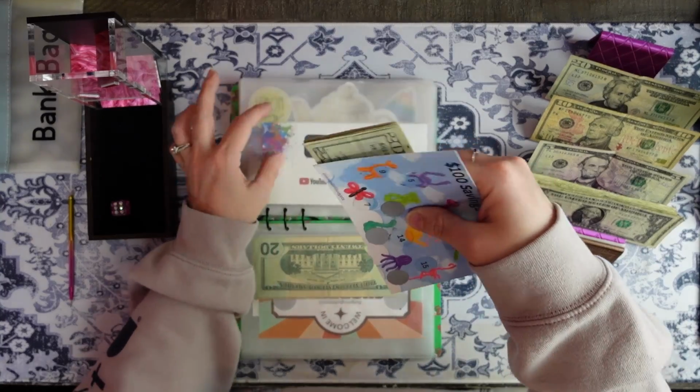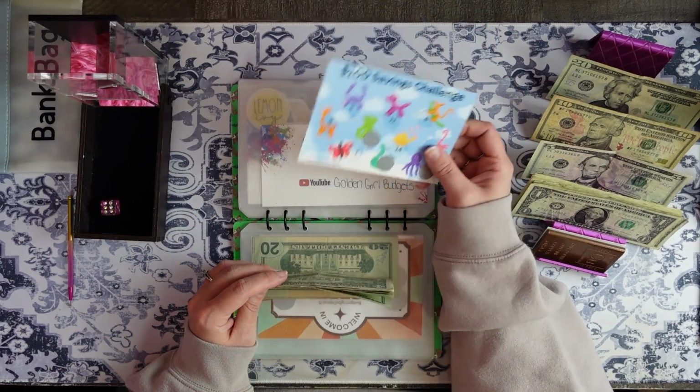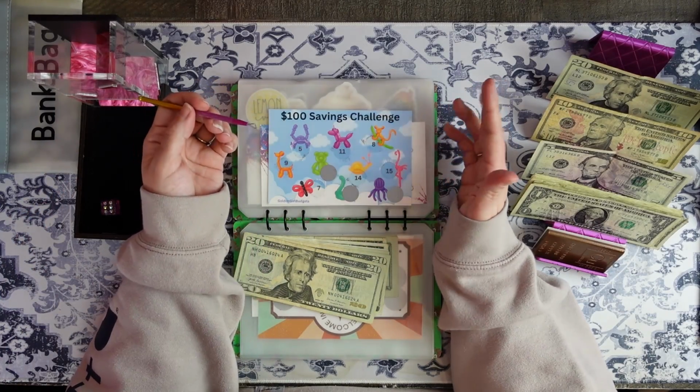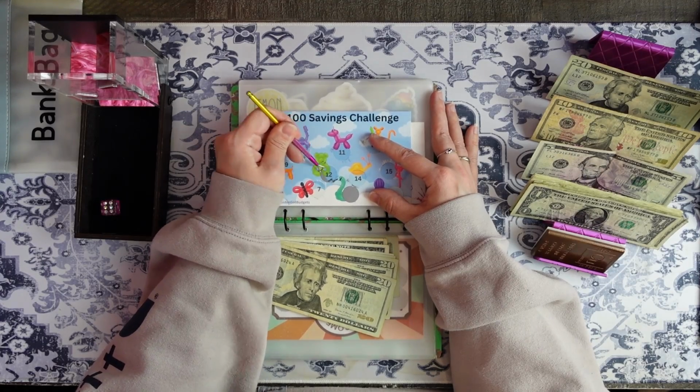So our next envelope comes from Tracy from GoldenGirlBudgets. And that is her Etsy and her YouTube. And it was this cute little balloon dog. Well, I shouldn't say dog because it's all the balloon animals. There we go. Challenge. Whew.